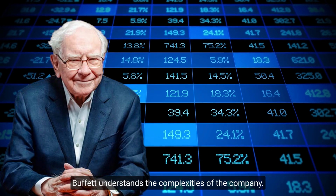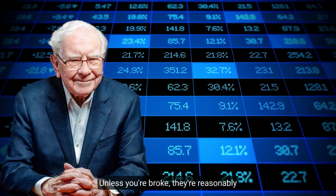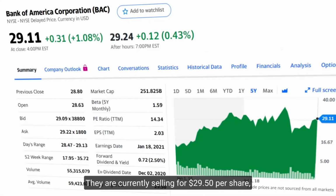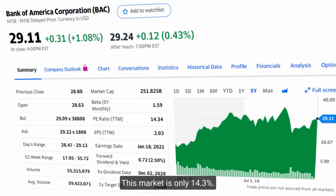Buffett understands the complexities of the company. Unless you're broke, they're reasonably priced for almost any investor. They are currently selling for $29.50 per share, with earnings of $2.50 per share. As a result, their PE ratio is extremely low. This market is only 14.3%.